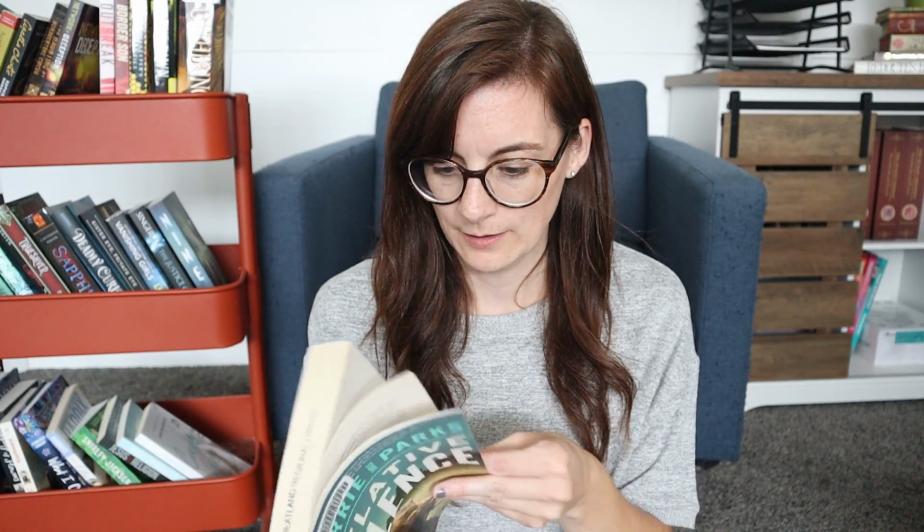Then someone told me about this book, Relative Silence by Carrie Stewart Parks. She's one of my favorite authors, and I didn't even realize she had this book. I thought I owned pretty much all her books. This one was written in 2020, so this is last year. I've never seen this one on Book Outlet. I've seen her other ones on there, and I'm excited to read this one.